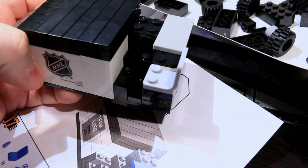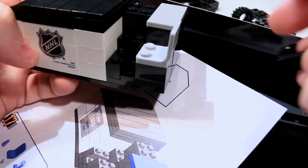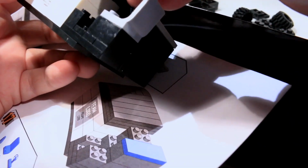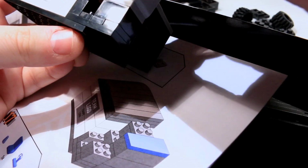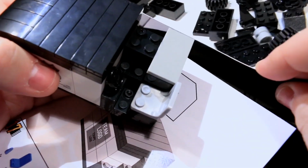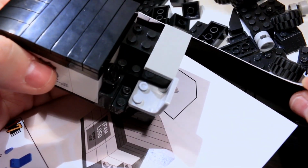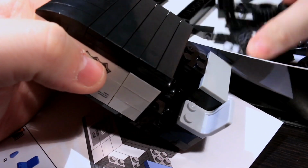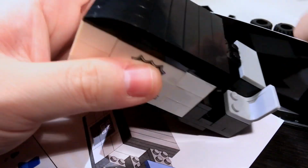Alright, we got us a chair. How Lego will the steering wheel look? Oh, that is a real Lego-looking steering wheel. Alright. Thought so from the instructions. And a cone! Where's the cone? Hello, cone? There it is.